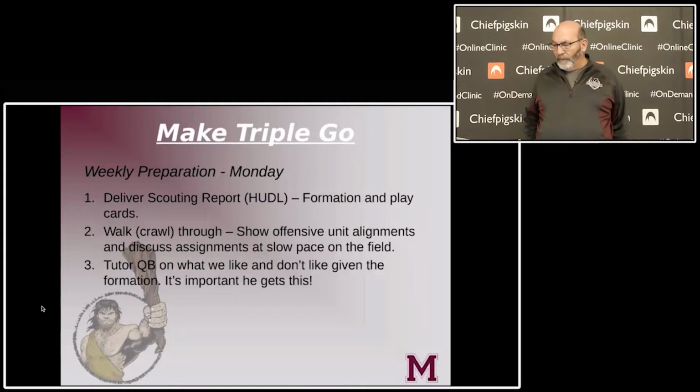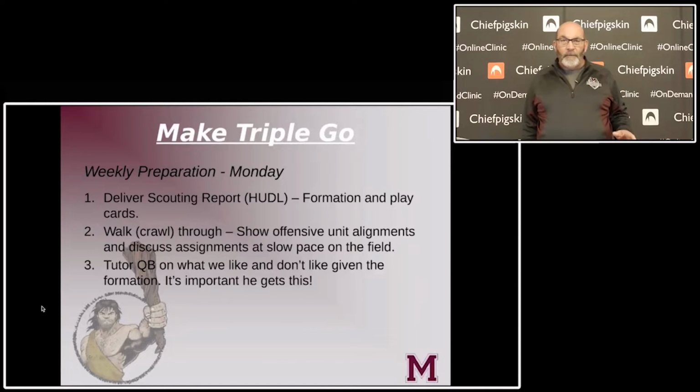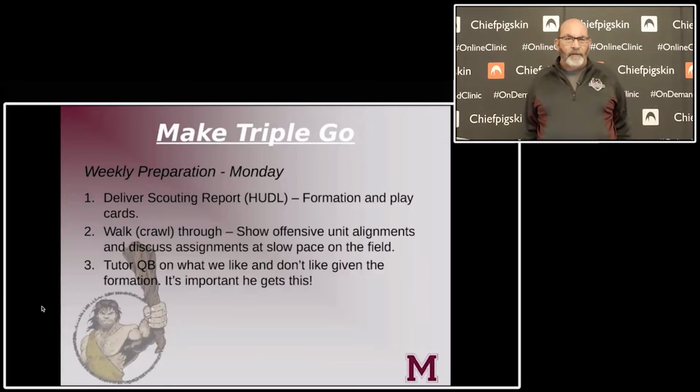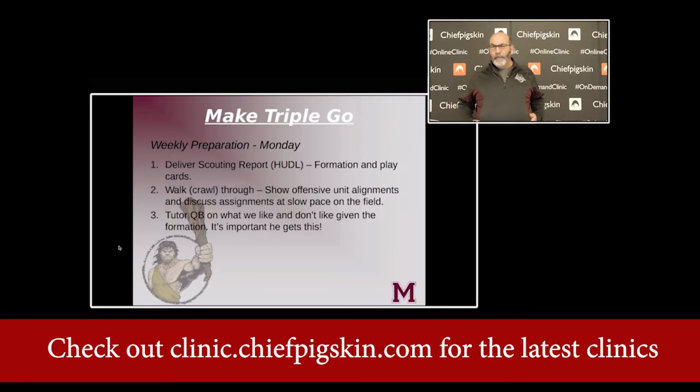Our weekly preparation on Monday. Our guys do an incredible job of utilizing Hudl, putting together a scouting report, and getting it to the kids. And they don't just send it to them, they check and make sure they know what's going on. So we try to get it to them Monday morning or Monday early, but before noon, so they can at least sneak a peek at it during one of their classes or a study hall. And they better be able to answer some of the basic questions that night when they meet right after school.